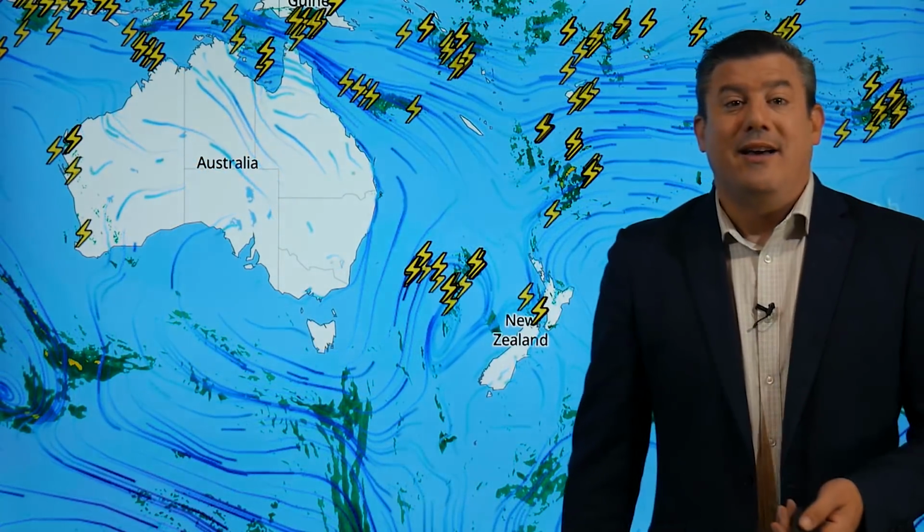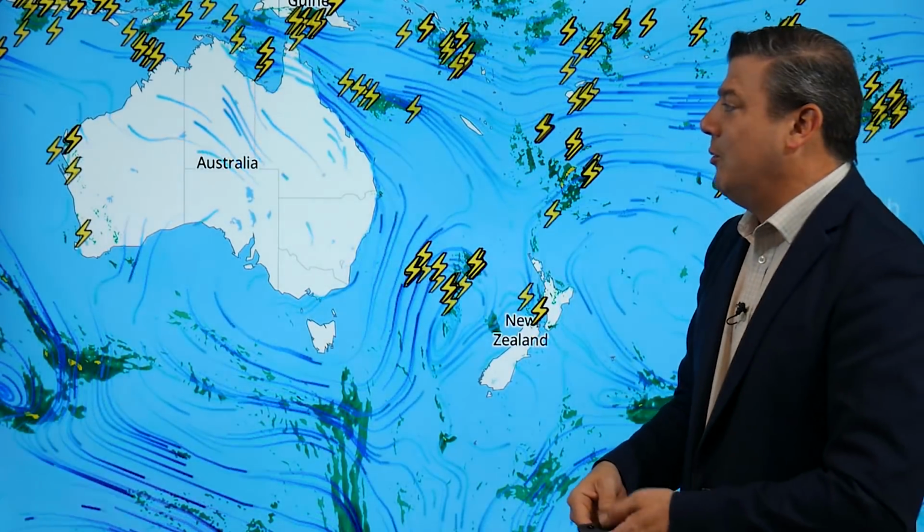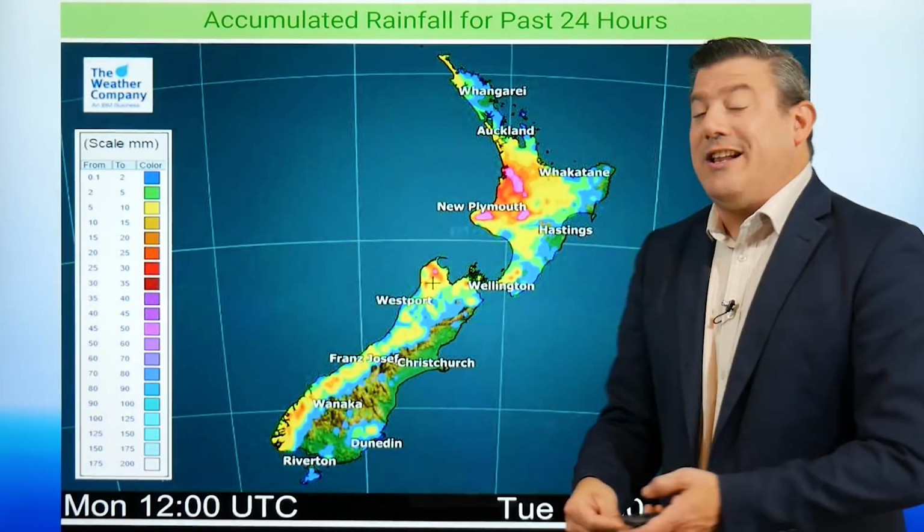This is associated with a low pressure system, a weak one, that's out in the Tasman, and over in Aussie, a couple up there in the tropics, but really it's this northerly flow and a southerly flow on the other side that are helping to produce a couple of thunderstorms out west. So let's get into the rainfall.